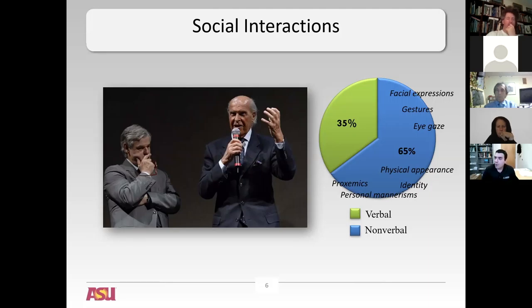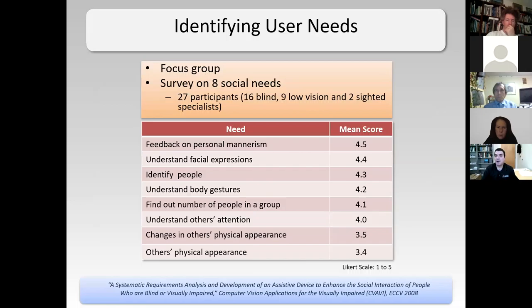Out of all these nonverbal cues, I actually started with proximics, and I'll talk about that as well. But I think what interested me the most out of these was facial expressions, given its complexity. And so, of course, I'll spend the majority of today's talk on my work in that space.